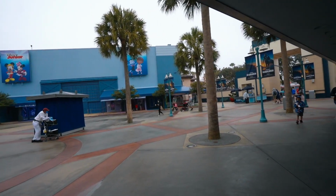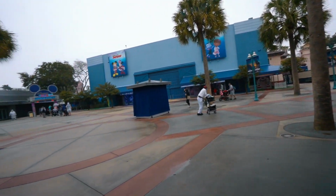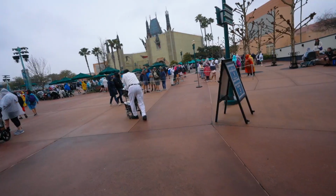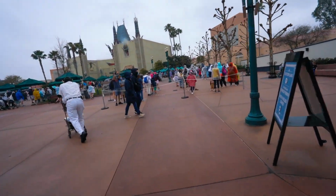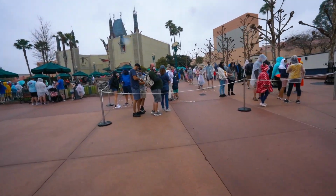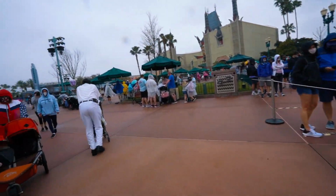It is currently misting out again. Not too bad, should stop soon. You can hear the Disney Junior dance party going on right now. Usually rain scares off people. I might want to stick around to see if it starts downpouring because everyone will probably leave this queue. But I don't think it's going to downpour today. I think it's just going to be this mist going on. Always my biggest concern as a vlogger is keeping this camera dry. Don't want to buy a new one. It's quite the investment, I'll tell you that.